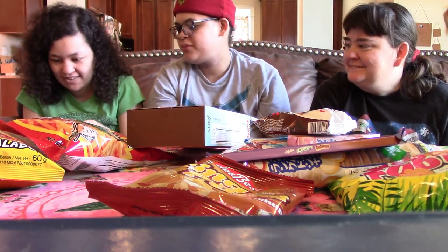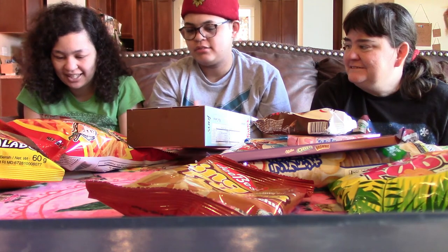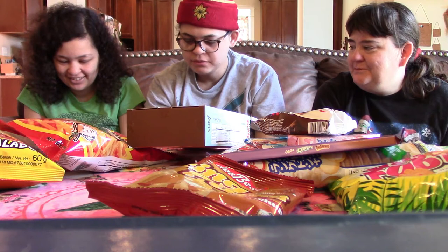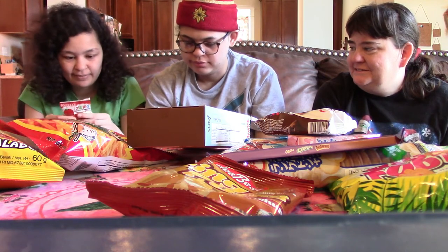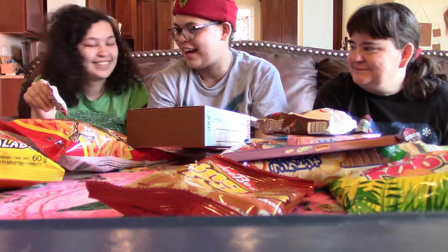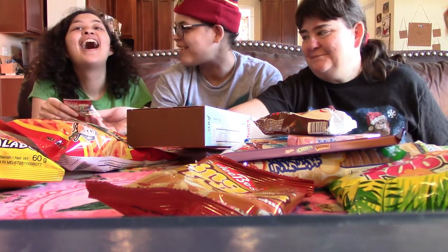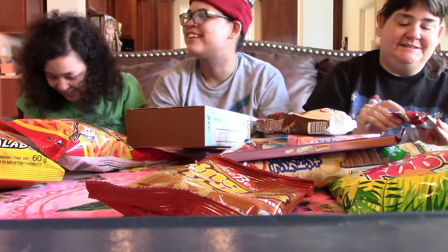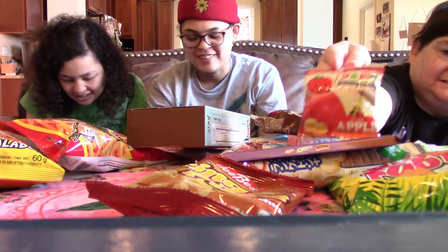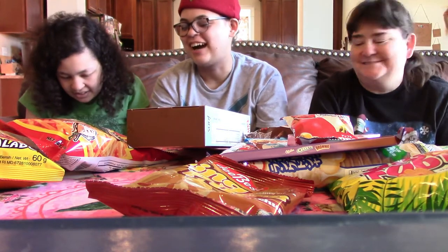Ten hours later, she picks a snack. Apple, product of Japan. 100% gummy candy. Well, some kind of apple gummy candy, I guess. Apple. Farmer Apple. Apple gummies. Do you remember that? No. Why do they call it farmer apple?